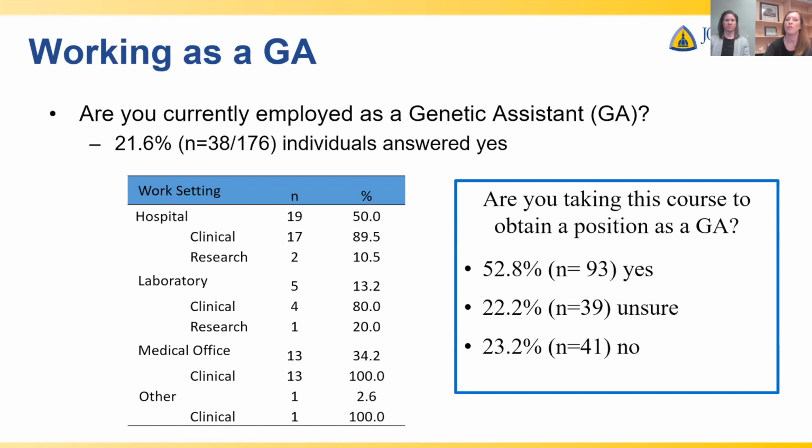We also asked whether or not they were currently employed as a genetic assistant. And so about 20% of individuals said yes. And you can see here that they were working in multiple different work settings, so hospitals, laboratories, and medical offices in both clinical and research settings. And we were asking if people wanted to obtain a position as a genetic assistant, and about 53% of them said yes. So in some cases, that was either people who were planning to go to graduate school and wanted to get a position as a genetic assistant, or they were people working and wanted kind of a promotion to a position like a genetic assistant.